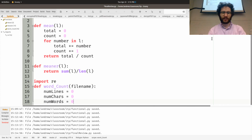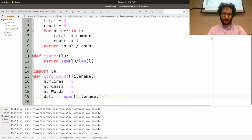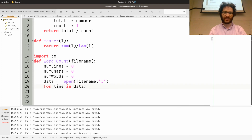Okay, so what we're going to do here is open. So data is equal to open file name. We want to open it in read mode. And let's first figure out how many lines we need to print out. For line in data, that makes it fairly straightforward. Each time we read a line, I'll increase num lines by 1. That was easy enough. That's 1/3 of this one down.